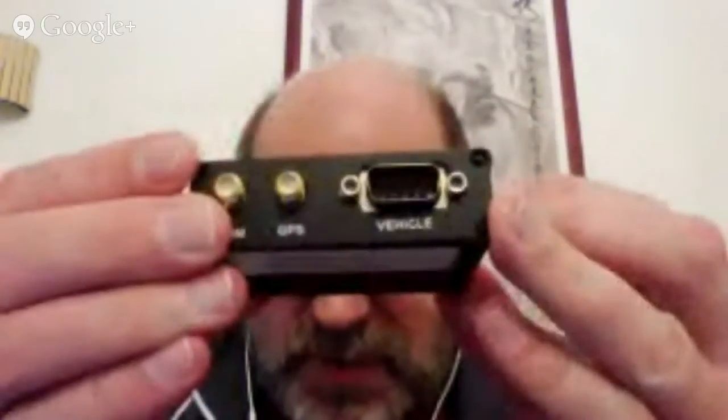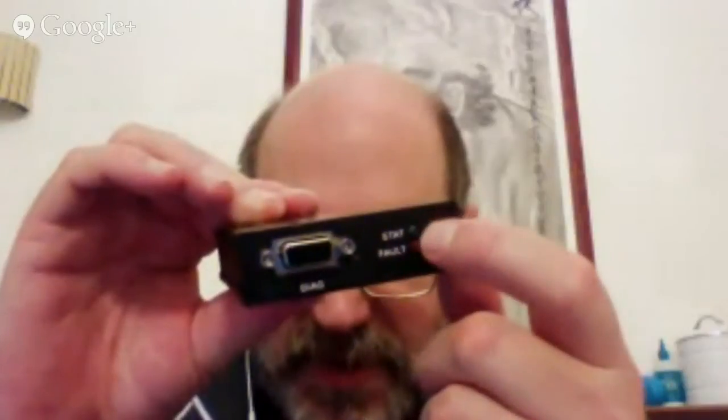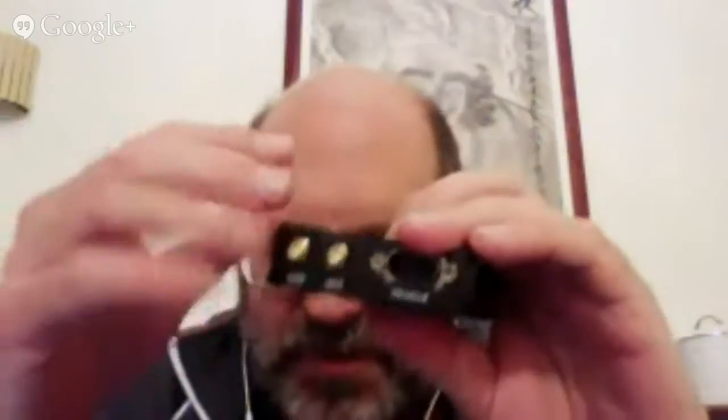Okay, there are 2 to 4 screws on it. So if this is the module, I'll show you the back side. You'll find there's 4 screws, one on each corner. The easiest way to get into it is, you'll see there's 2 sides of it. One side has got the antenna connectors and the vehicle connector. The other has got a diag connector, which is mainly used for developers, and some indicator lights. The best way to get into it actually is from the antenna side, the vehicle and the GSM GPS side, just because it slides out easier.